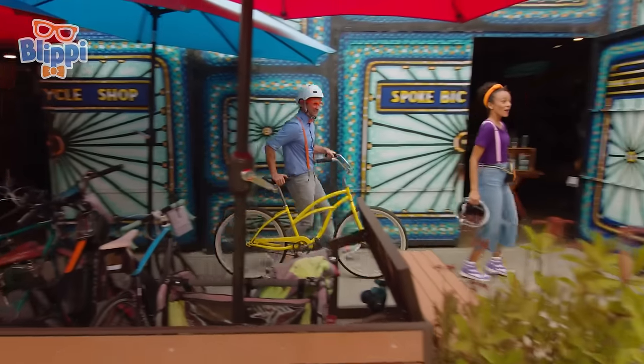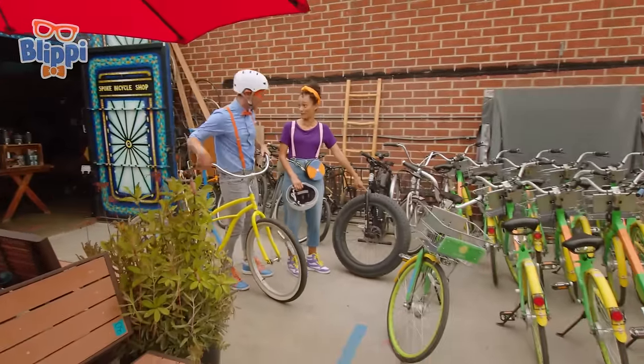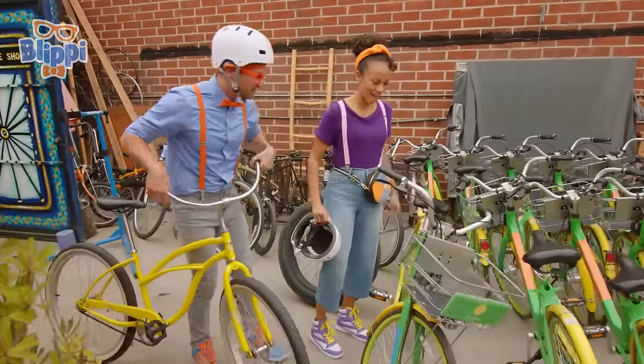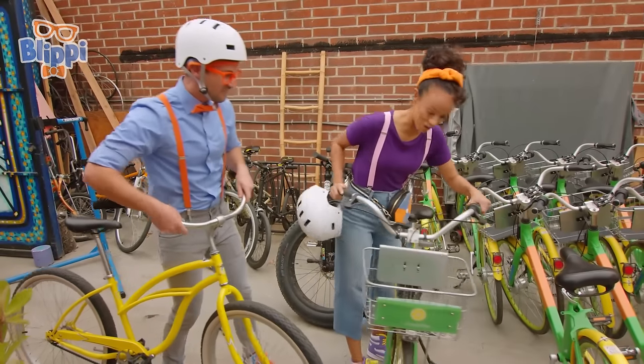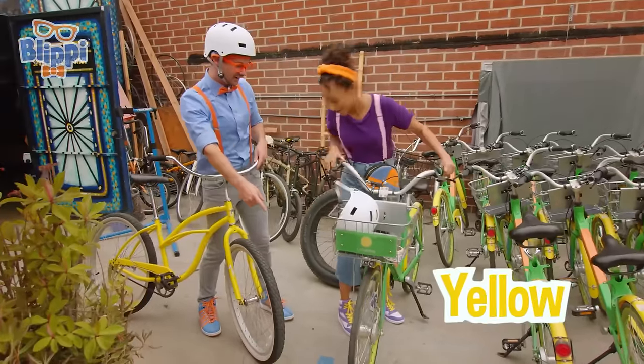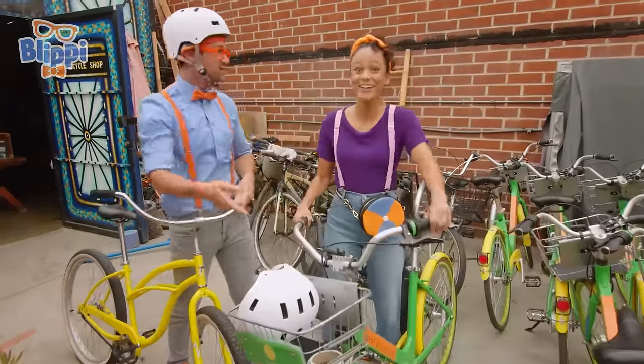Yeah. So excited to see what bike you choose. Look at all of these bikes. Whoa, that wheel's really big. Whoa. Oh, these bikes are so colorful. Yeah, I like these. I think I'll just take this one. Wow, look at the colors. Yeah. And green, yellow, and orange. Wow, so colorful. Whoa. What did you find?